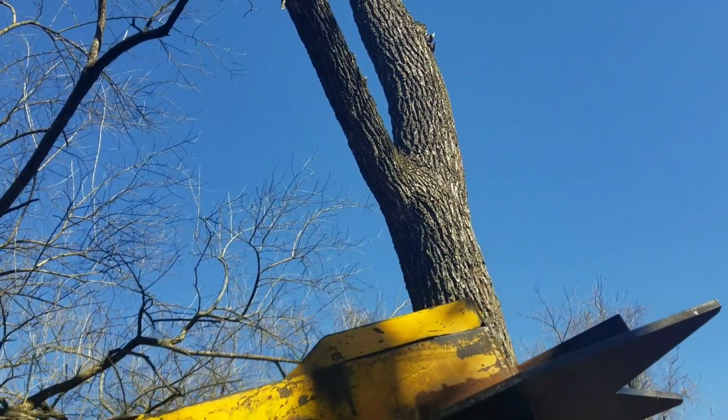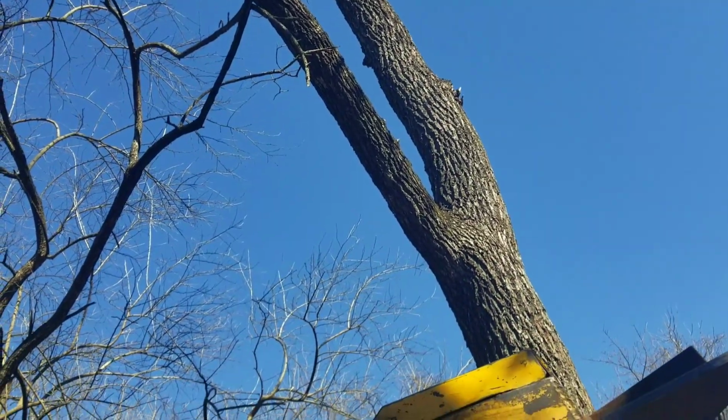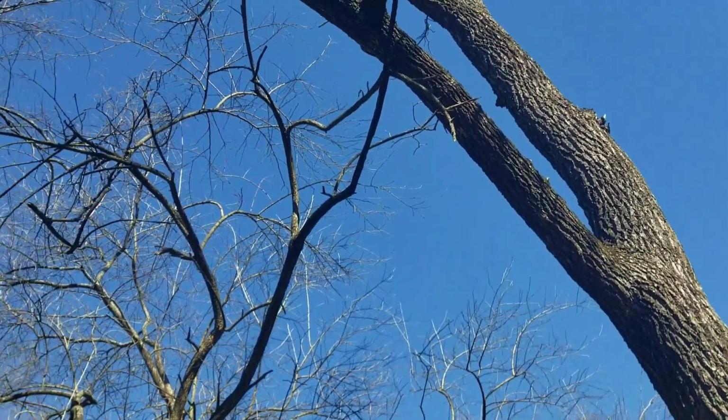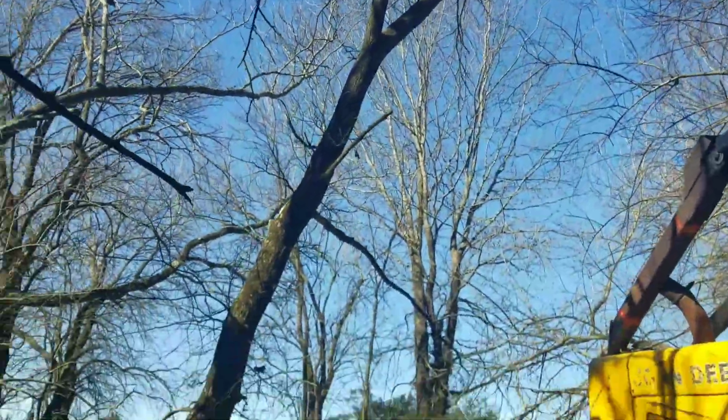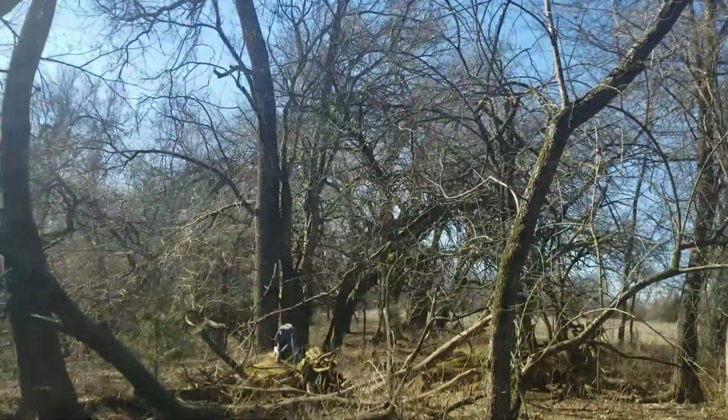Probably going to have to push on this one with a pusher. Keep it away from hitting on that crotch there. That wind comes out. Looks like it's wanting to come back this direction anyway. That's probably a big reason Dad's going ahead and cutting this one here first.